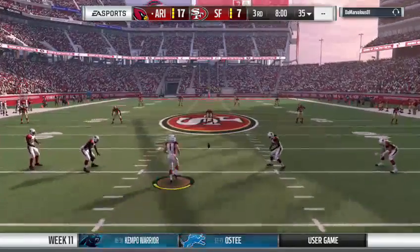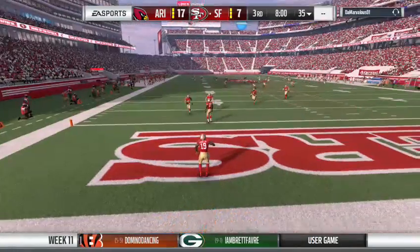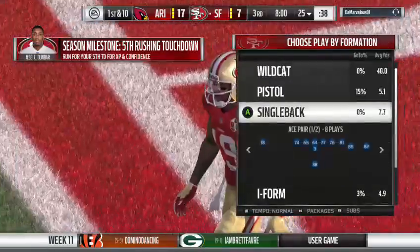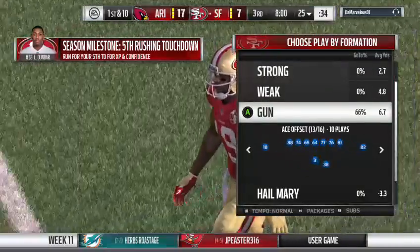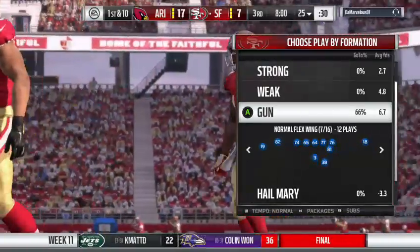Both teams appear ready for the fight ahead, and we resume action here in quarter number 3. And this will not be returnable. It's out of the back of the end zone for a touchback. Here comes the 49ers offensive unit as they'll have it first to begin this third quarter. They have the ball here for the inaugural drive of the second half.